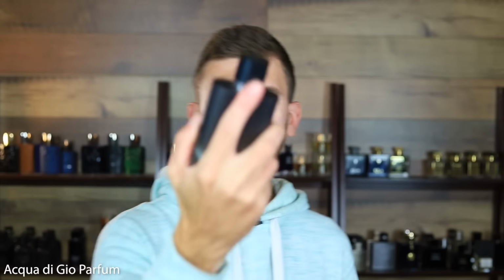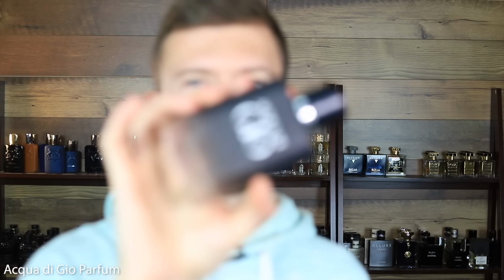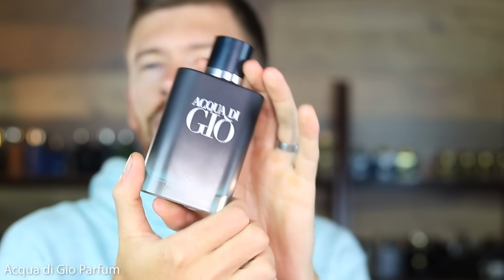Running down to the end with Acqua di Gio Parfum. Also doesn't need much explaining. Can we focus? But it's Acqua di Gio Profumo, and I've said that a million times, and I'm not going to go into too much detail here other than I wear it a lot, you know.